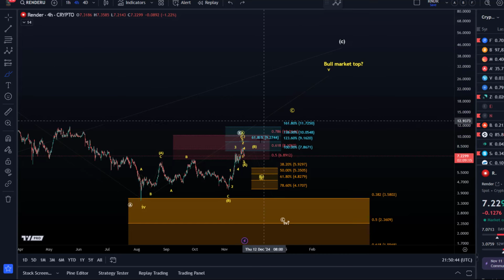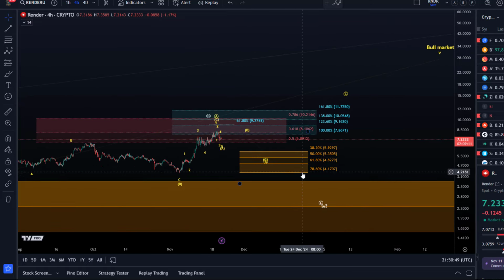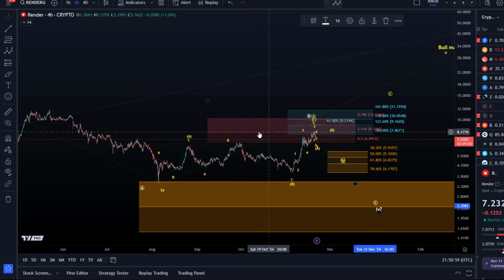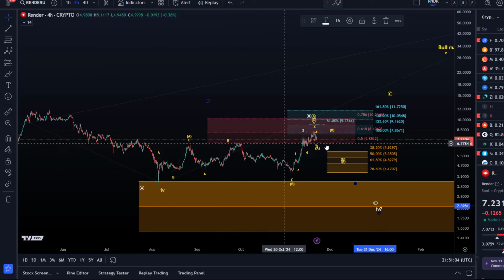It's a corrective rally. It's part of a larger diagonal pattern. Any break below support, below 417, would suggest it's the white count, which is more bearish. Currently not expected because overall in the crypto sector things are going quite well, but we have to see. I mean, RNDR hasn't really done much since August, right? It's only a sideways move.